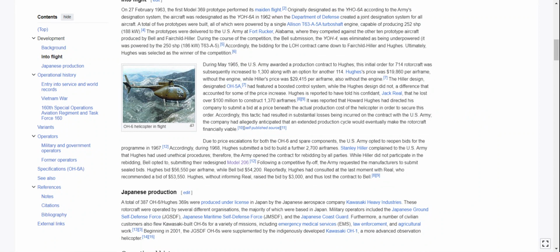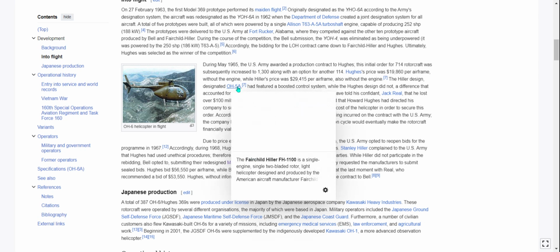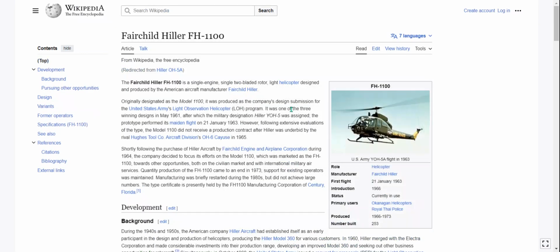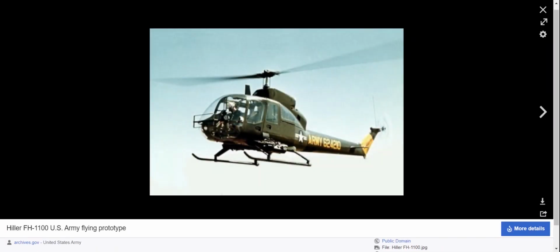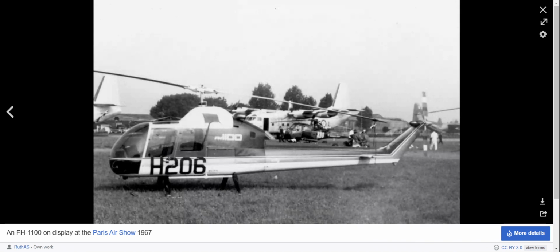Not that the military government seems to care too much about spending during wartime. After all, that's why we get into war, isn't it? Anyway, the Hiller design, designated OH-5A. Do we get a picture? Okay, that was its competitor. Yuck. It's not a cool-looking helicopter. Just looks dumb. Don't ask me why, because I don't know.